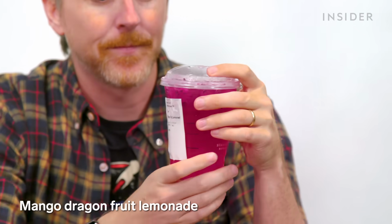Mango dragon fruit lemonade. I think this is the best one so far.